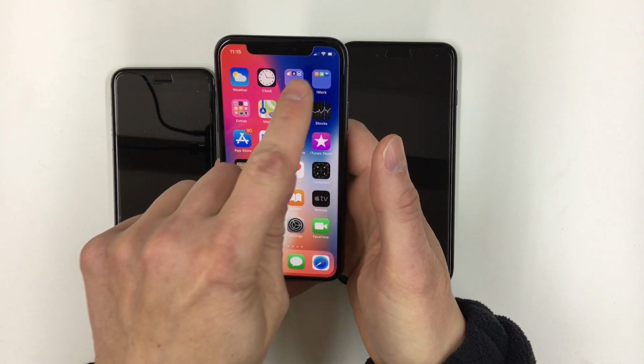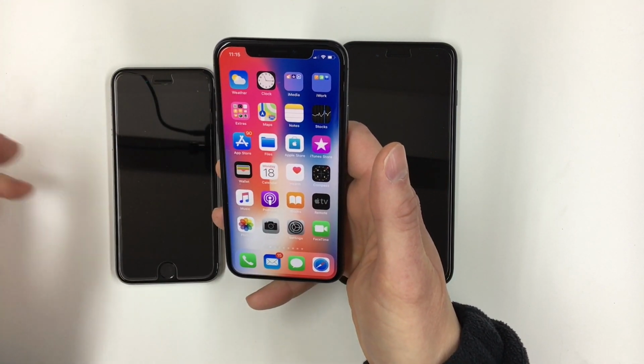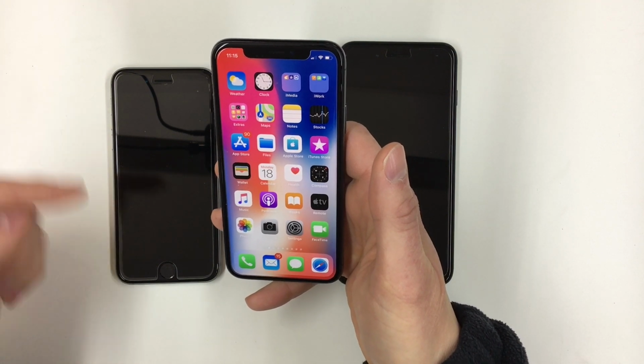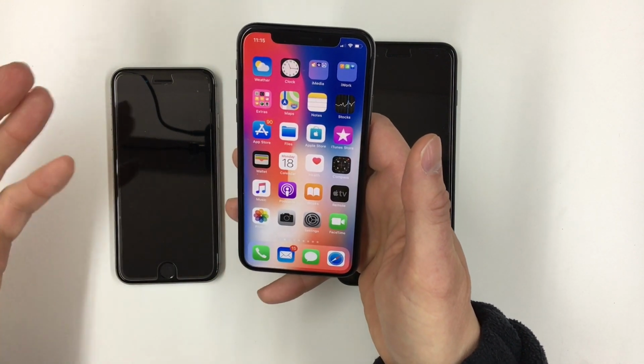And what they did was they put a bunch of sensors up here in this area, this black area, they call that the notch, along with the front-facing camera. And with Face ID, the phone learns to recognize your face, and you can use that to unlock your phone, authenticate Apple Pay payments, and in place of a password in many of the other services on your phone.